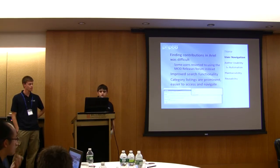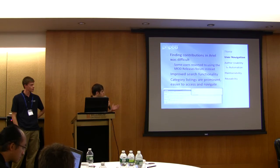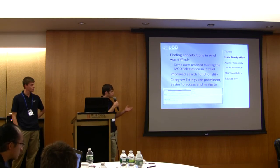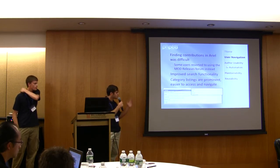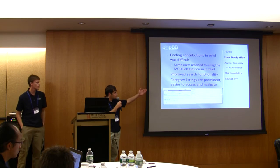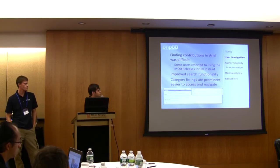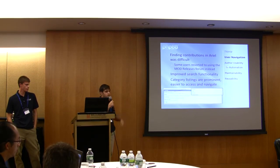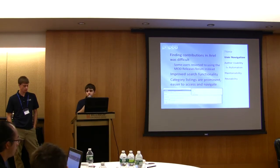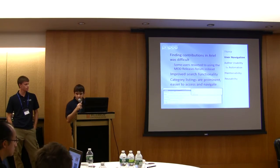Also, the category listings are more prominent. They're easier to access and to navigate. And here I have just a quick screenshot of what the category structure is. We have subcategories. So, for example, if you're looking at modifications, you see a description, modifications to phpBB, and then here you click that, you get cosmetics, tools, security, etc. This wasn't available in Arial, and we feel that it helps with organization and helping new users to understand where they're going.